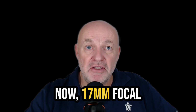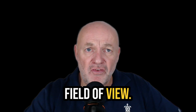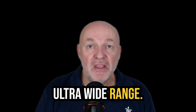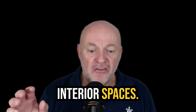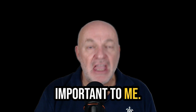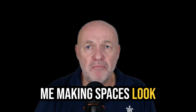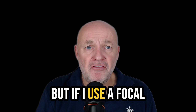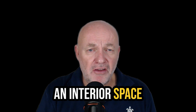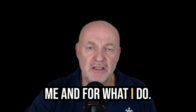Now, 17mm focal length, it gives me a 93-degree horizontal field of view. That is wide. I guess it's into the ultra-wide range. It's wide enough to capture interior spaces without exaggerating them, which is very important to me. If I go any wider than 17mm, there's a risk of me making spaces look bigger than they are. But if I use a focal length of more than 17mm, I risk not fitting an interior space into a single photo. So 17mm works for me and for what I do.